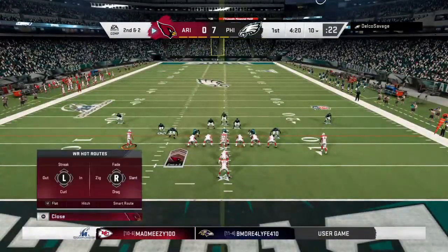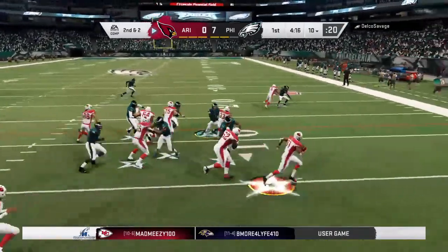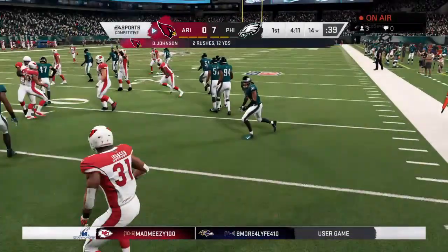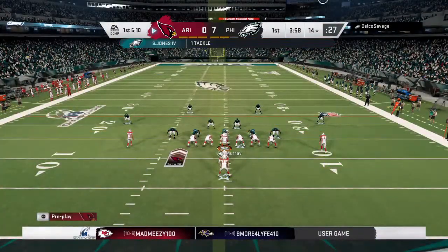Here's 2nd and 2. They give to Johnson going right. And he'll get it up a little shy of the 15. They'll spot him down at the 14-yard line. 4 yards the pickup, first down.